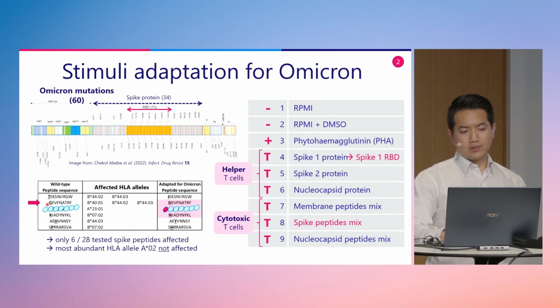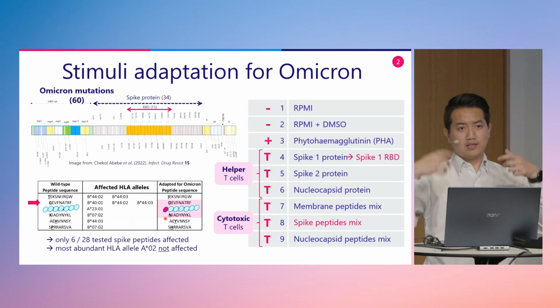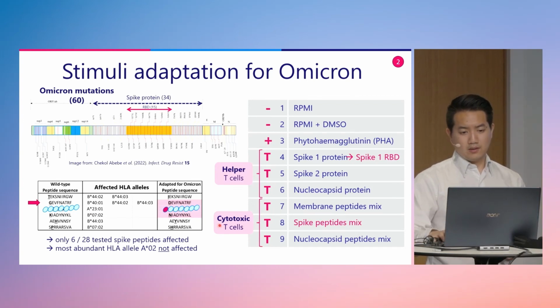Here I want to point out just one example. Here, there's 1 point mutation from the G to D, so there's this mutation. But then, again, this is a linear peptide, it's bound onto HLA, the T cells are able to recognize still the vast majority of the peptide.